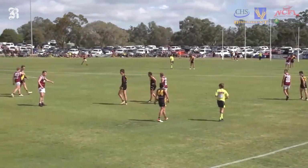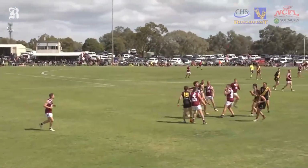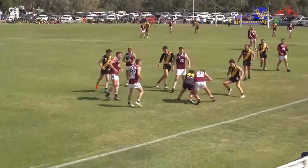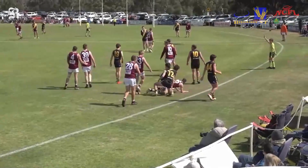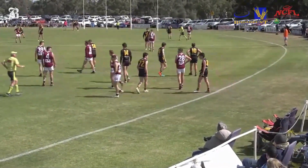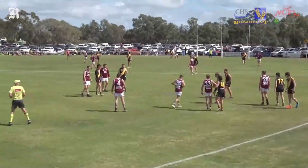It's gone out of bounds on the south wing. It's getting tossed back in. It's pretty congested around that ball in. Can't quite see what's happening over there. No, it's a bit hard to see that side. Just got to make it up. It's gone out of bounds again. Pretty stagnant footy at the minute.